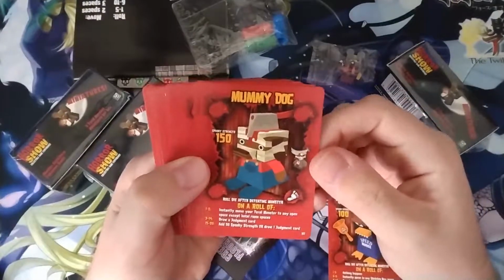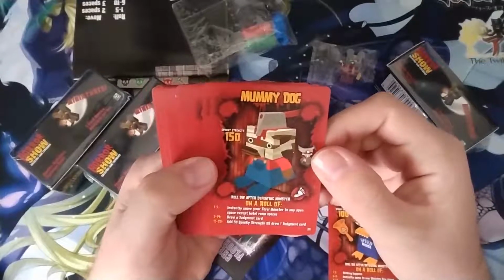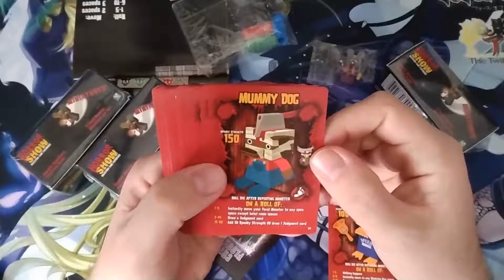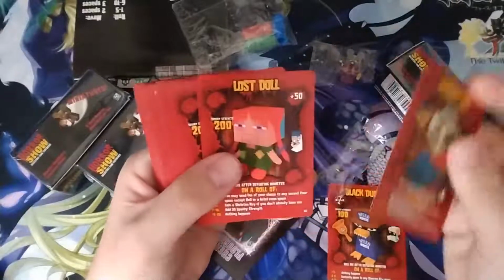Roll die after defeating monster. On a roll of 1 to 2, instantly move your feral monster to any open space except hotel room spaces. 3 to 14, draw a judgment card. 15 through 20, add 50 spooky strength or draw 1 judgment card.